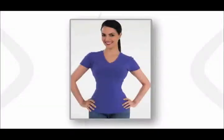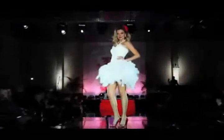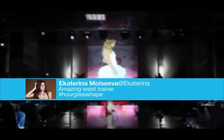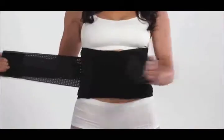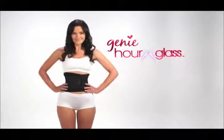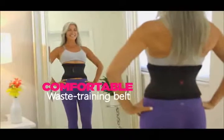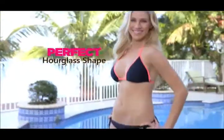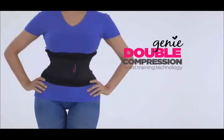Ladies, what's the trending new secret to a perfect hourglass shape? Celebrities and fashion models are tweeting all about it. It's waist training. And now it's as easy as 1, 2, 1, 2. Your perfect body in seconds with the Genie Hourglass. The amazing waist training belt that instantly shapes, slims, and trains your waist for a perfect hourglass shape. The secret is Genie's double compression waist training technology.